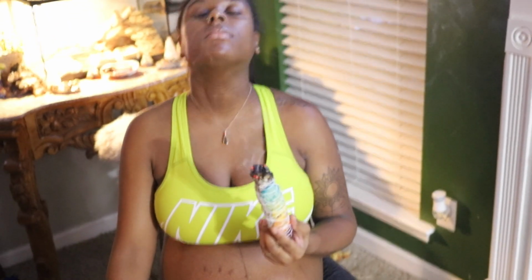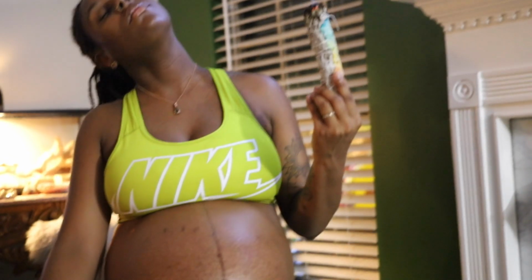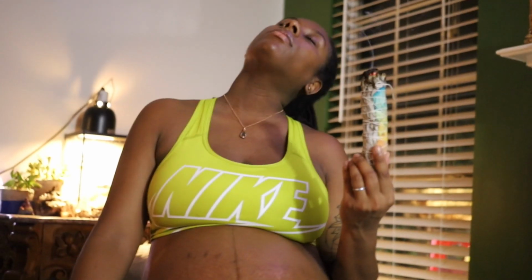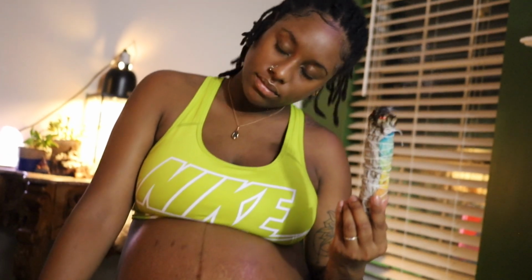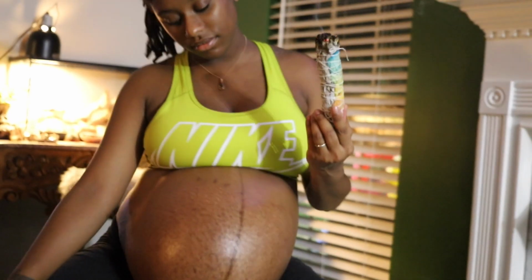Here I'm just doing some body movements to loosen up my body. They say you should do these exercises on the birthing ball at least 30 minutes a day. So I'm just kind of rocking back and forth, going in a circle motion to loosen my pelvic area and engage the baby's head down in the pelvic area to encourage dilation.